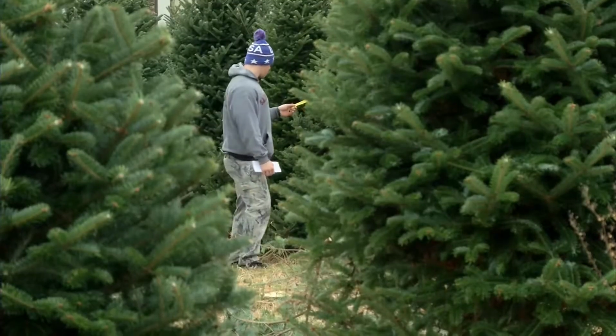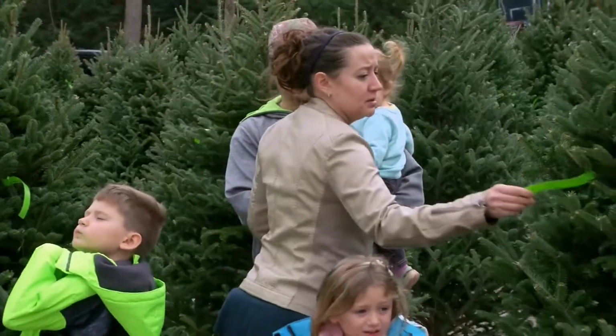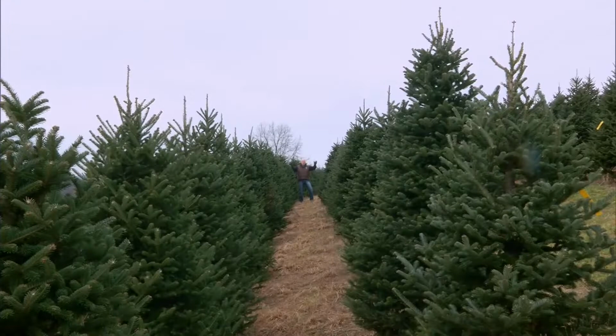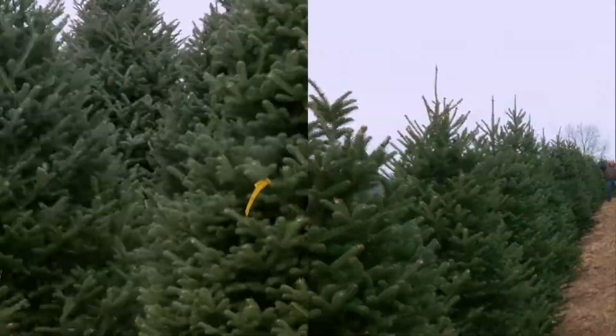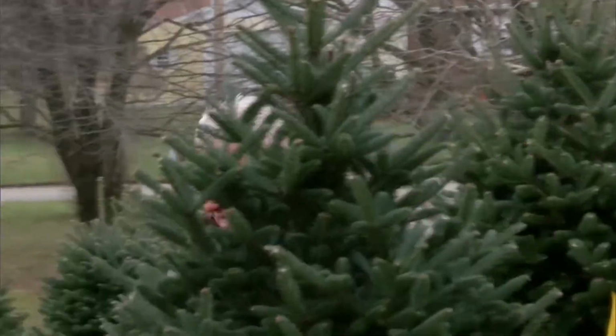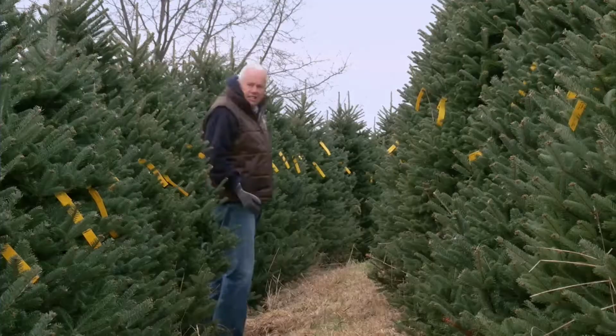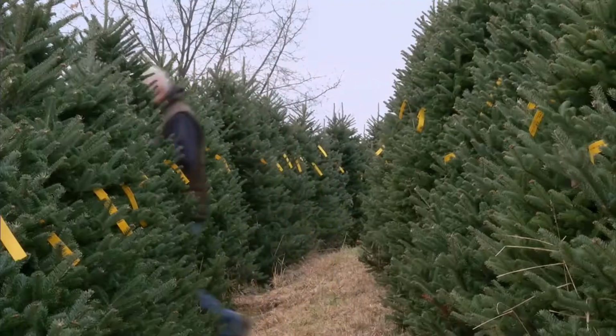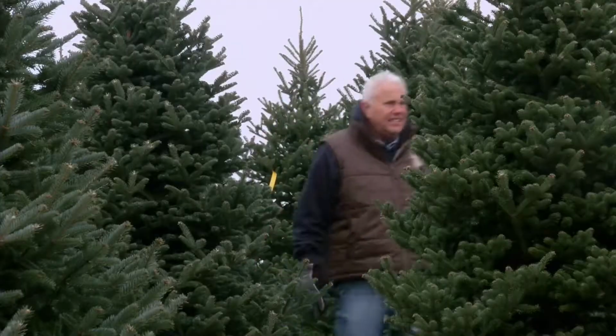You know, at Fleming's, they have 250,000 trees. The problem is, which tree you choose? 250,000 trees? Wow, it would be close to the 4th of July before I could decide on one. So it's a good thing Rodney's in charge of that.